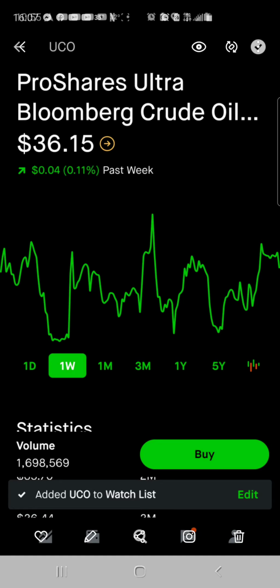Next here we got ticker UCO. This is a PowerShares crude oil. This is something I'm already swing trading this month. A very nice play. Most people who know about stocks know that oil has done very poorly. So this thing is down pretty much about 90, almost 100%. The 52-week high for this fund is $553, and it's sitting at $36.15.